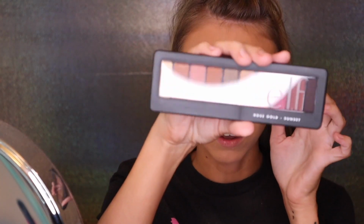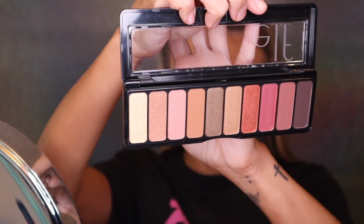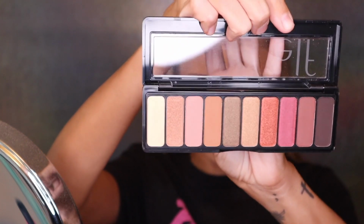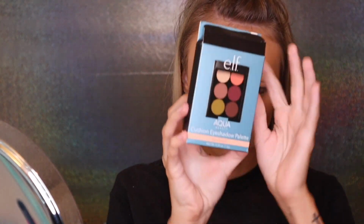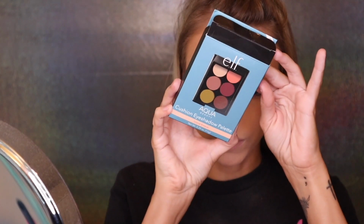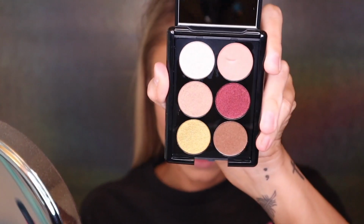I got two eyeshadow palettes. I picked up this one myself, and this is the Rose Gold Sunset palette. It's got super beautiful shades. This had like a 5-star rating on Ulta too. And then my sweet little grandma bought me this one at Walmart, and this is the Aqua Beauty. Oh my gosh, I just dug my finger into it. Okay. Anyways, that's what this one looks like.